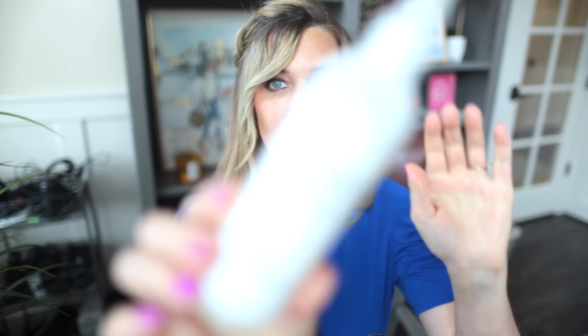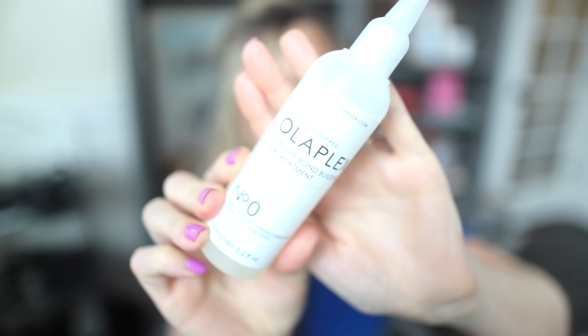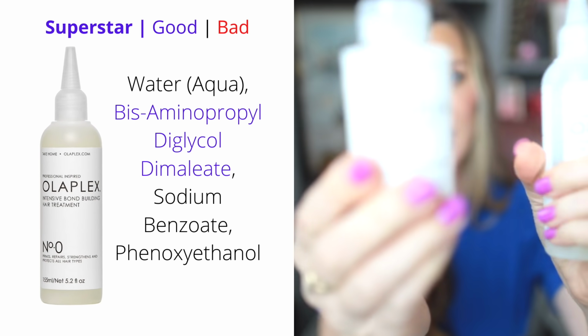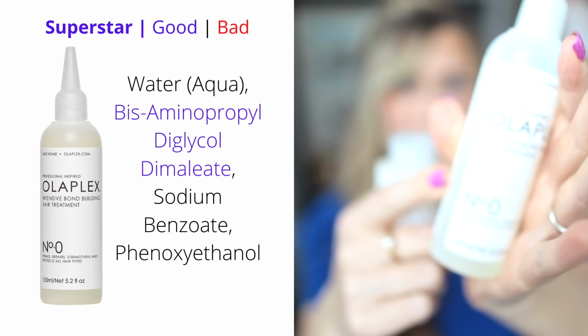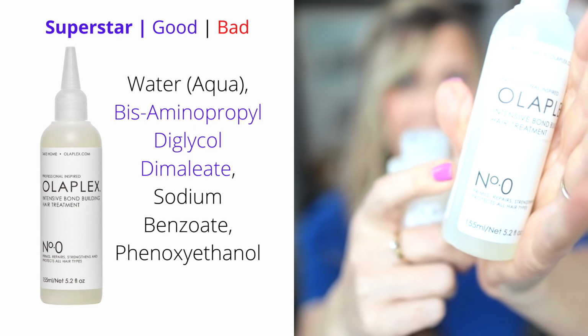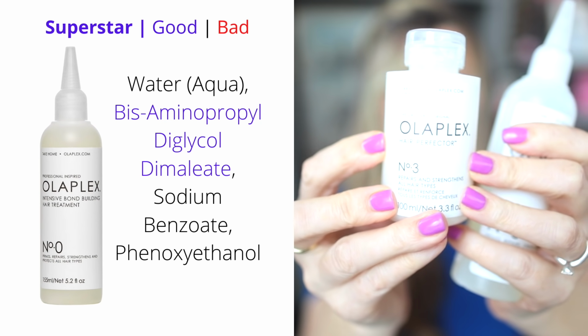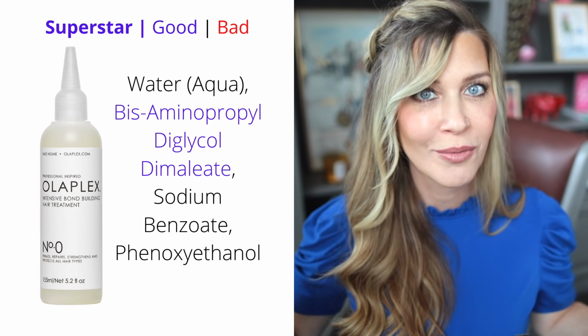Then these are in no particular order, these first 10. Next one is going to be from the brand Olaplex, and that is their number 0. They came out with this in 2020, and essentially this is a complement to their number 3, which is this one right here. So what you do is you put the number 0 on dry hair, and then you let it sit for 10 minutes, and then you add the number 3 and you let that sit for another 10 minutes, and then you rinse and wash your hair and go on with your normal hair routine.